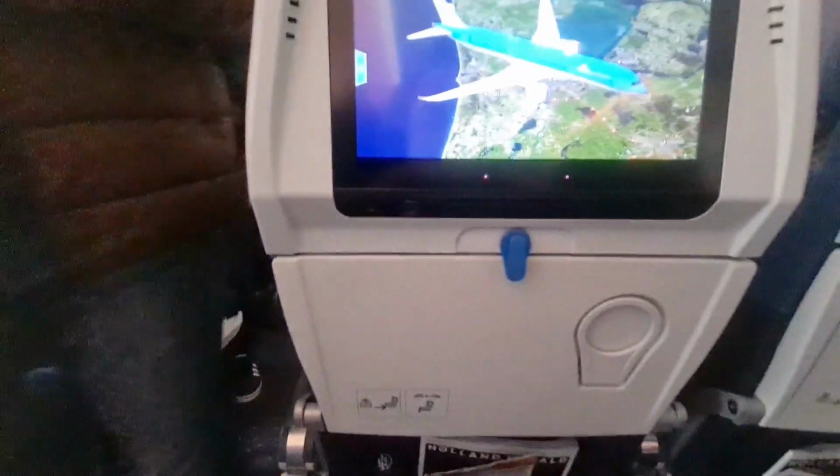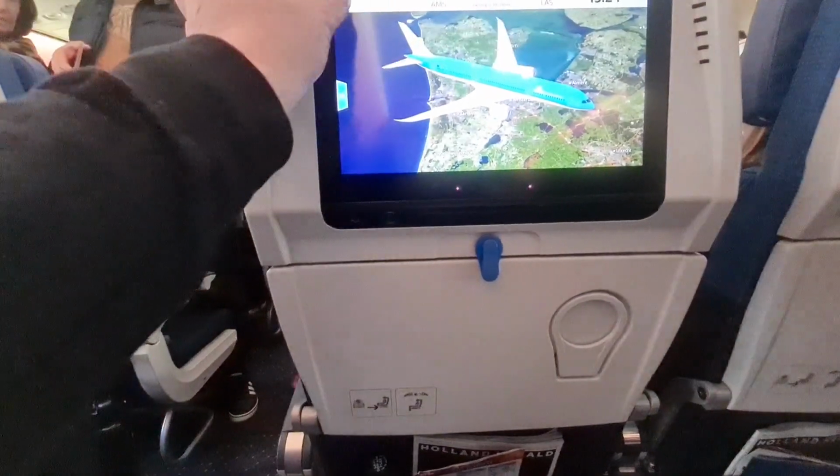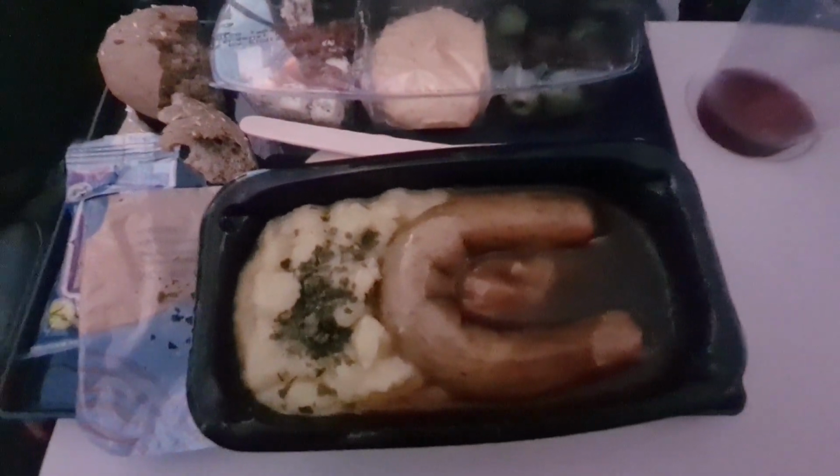We tried to get a bit of sleep. We upgraded to the economy comfort seats, and we're glad that we did. That extra 10 centimetres was really worth it on the long journey. 10.5 hours, KL 636 across into Las Vegas. Now, economy comfort is not a premium economy product. It is just a little bit of extra space.